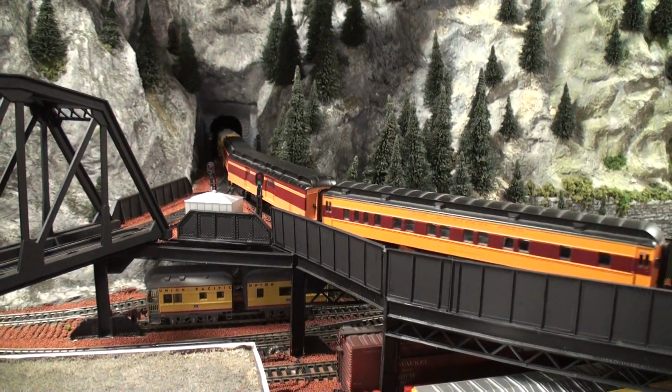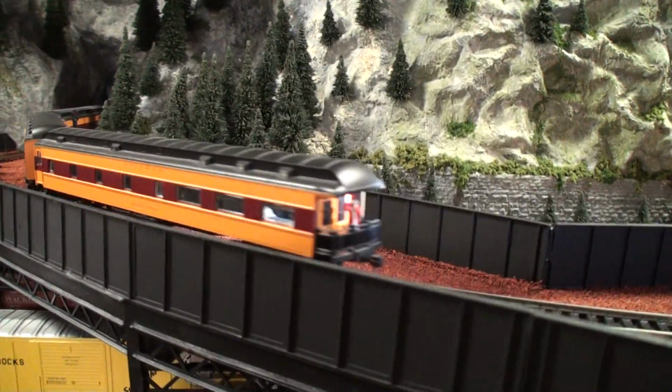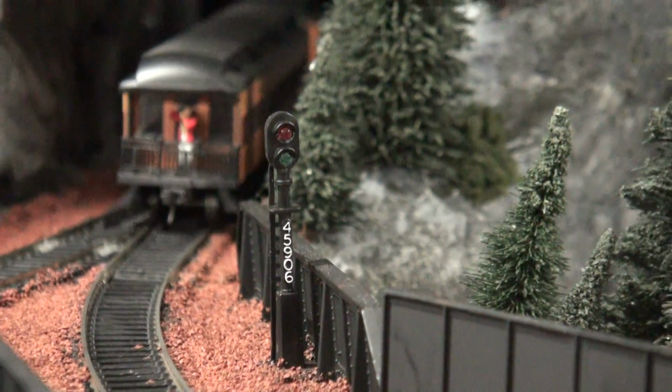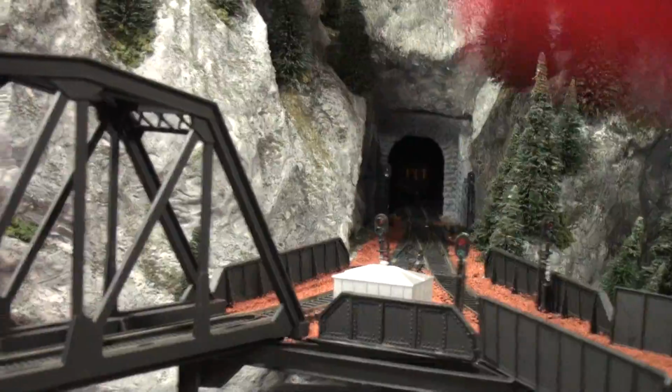Now this, from the observation car, oh look who's on the back. That's Lou on the back of the train. Lou's taking a video of us taking a video of him. Okay, that's the way it goes. Yeah, these camera guys, there's nothing you can do about those guys.